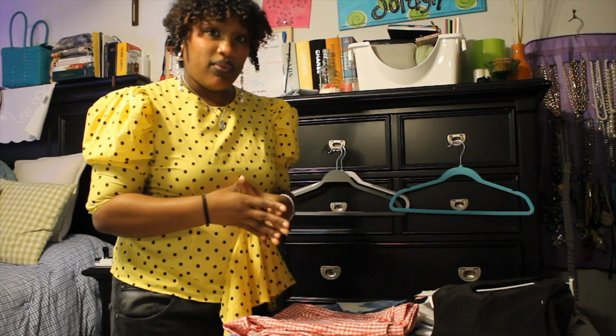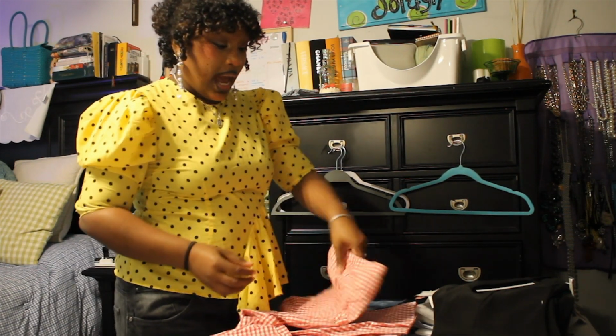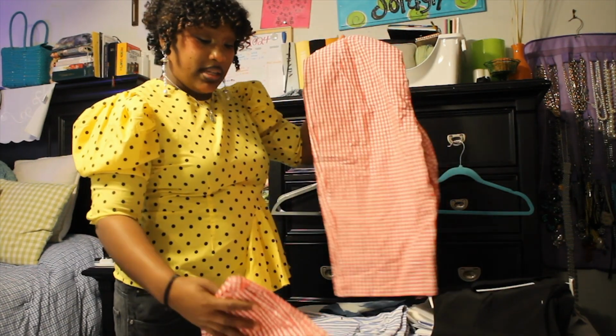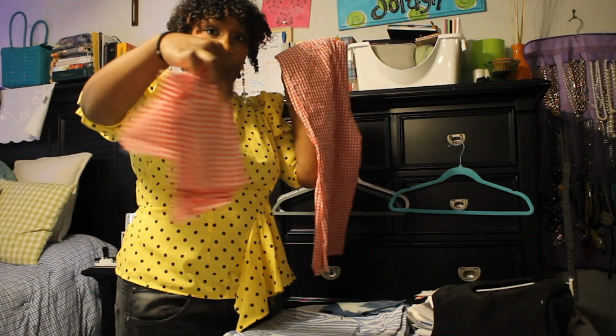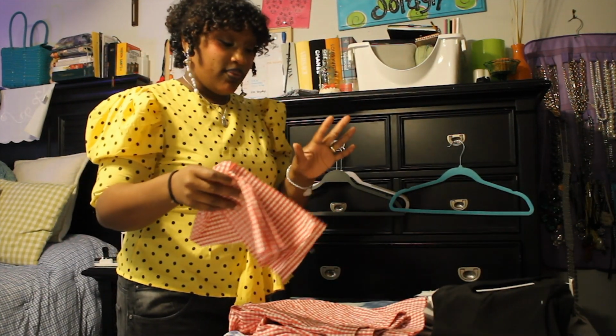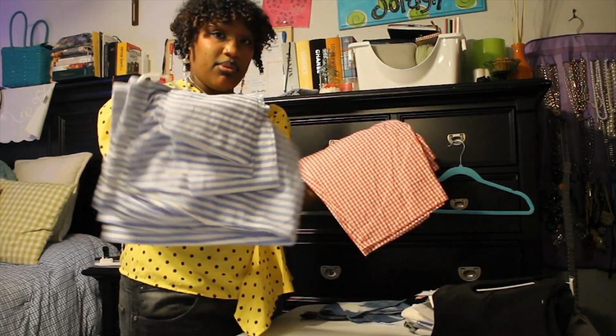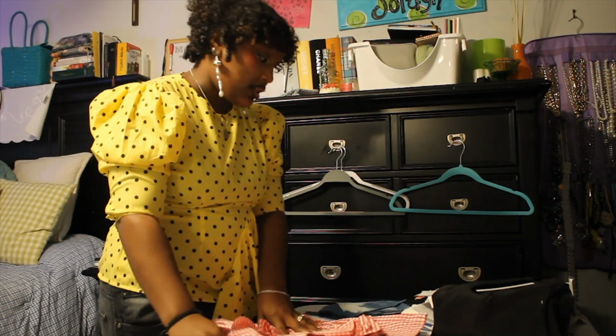Another thing that you'll notice I'm obsessed with is adding ruffles to any of my pants that I just want to make special. So I have these gingham vintage pants that I went ahead and cropped and have prepared to add a ruffle to. This is some of the stuff I did last night. So I'm going to add ruffles to these gingham pants and then these blue and white striped pajama style pants.